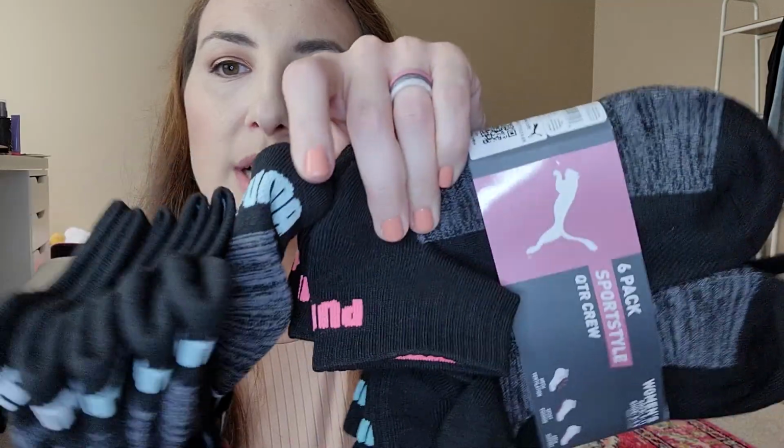I really like these low cuts because they're higher in the back, even though these aren't going to fall down either. But if you are going to get a lower cut active sock, get where it's higher up in the back, so that way you don't have to worry about when you're walking or running or working out that your socks are sliding down.